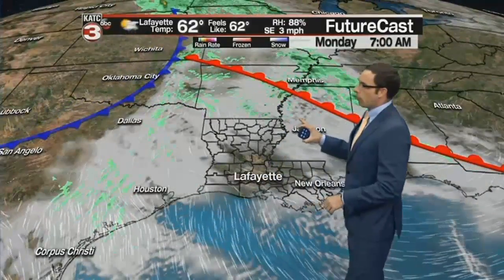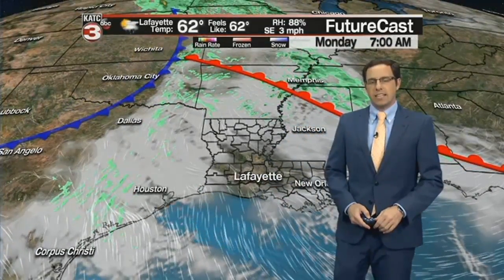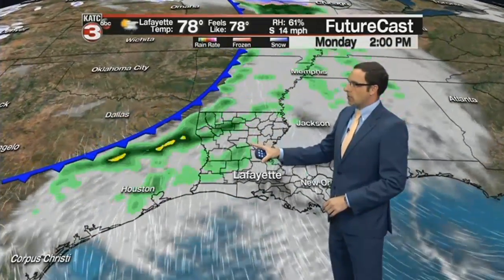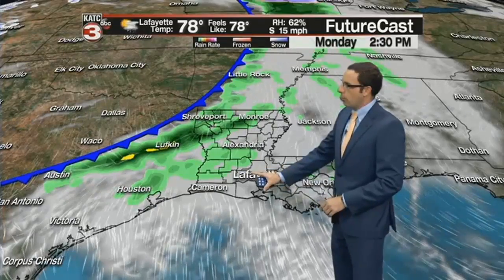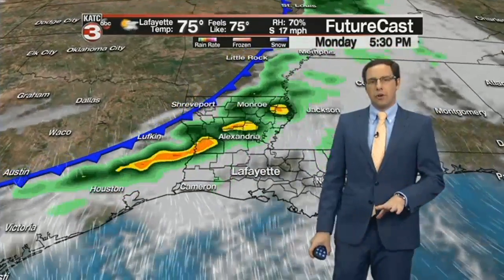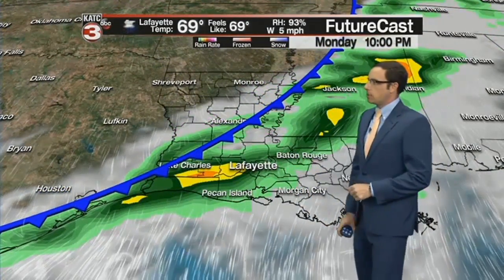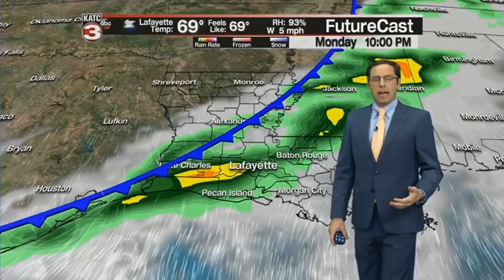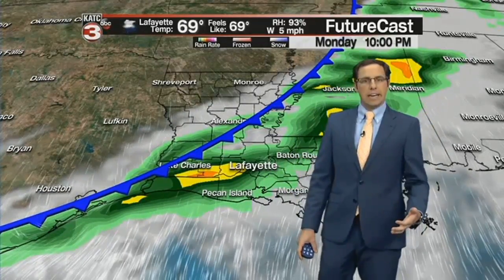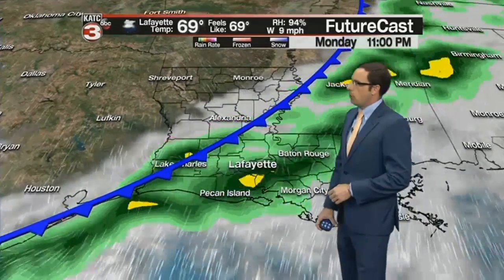That continues to lift up through the overnight hours, so Monday morning will be a mild start, temperatures in the 60s to get the day started. But we're watching that front that'll begin to make its way in across our area throughout the afternoon. This is at 2:30, maybe one or two scattered showers across the area, but it's going to be mainly when that front gets with us that we really see the rain chances ramp up. And I think by 10 o'clock, that's when we'll have the best chance to see scattered showers. And you can see with the yellows and orange, a few thunderstorms maybe moving through. Not looking at any severe weather, but could bring some heavy downpours locally as this system moves through the area.